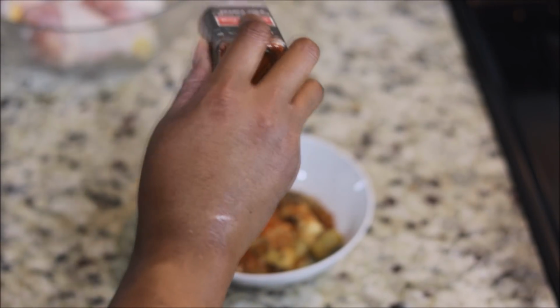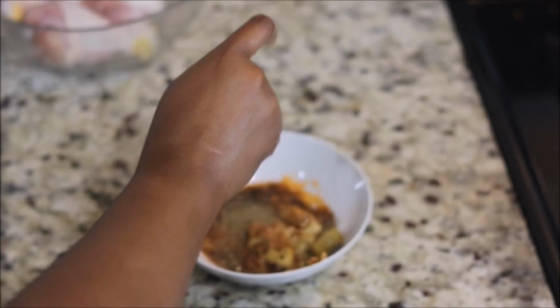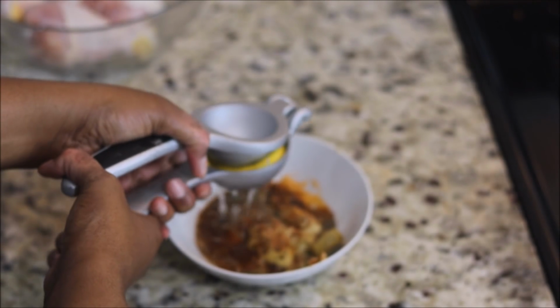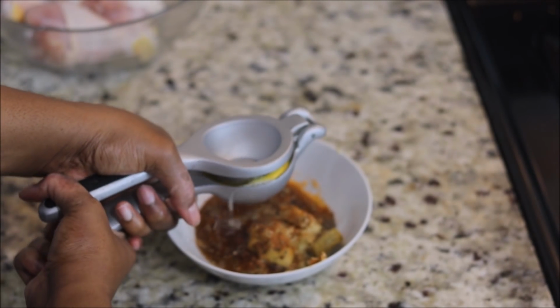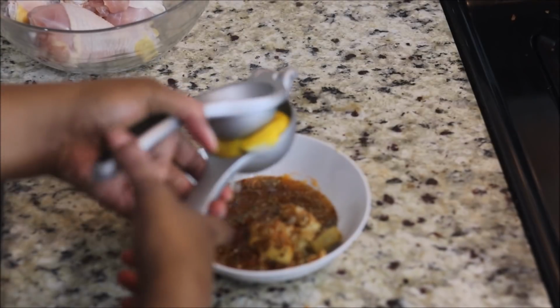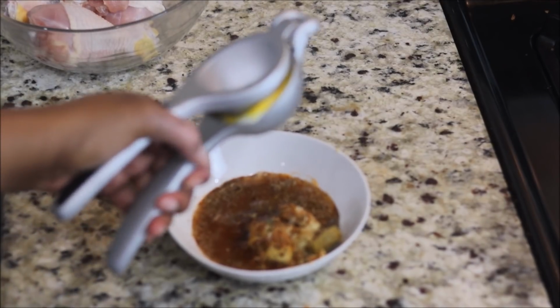Now, if you don't like too much heat, don't add the cayenne pepper. And then I'm going to add 1 tablespoon of herbes de Provence. I'm going to juice 1 full lemon and then add the zest to it, like so. You want to make sure you get it all in there. And yeah, just give that a good mix.